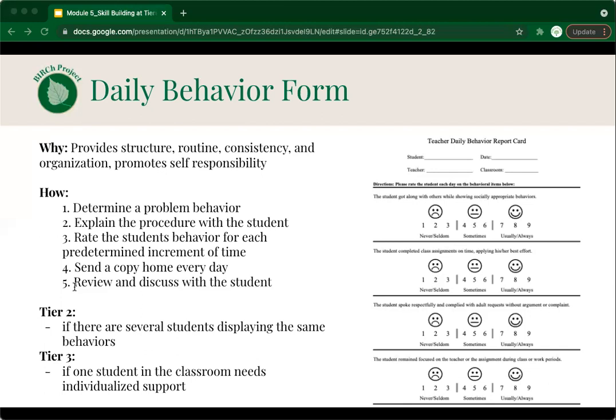Some examples of when you might use this would be when students exhibit persistent behavior problems, are unorganized, consistently fail to complete daily classroom or school requirements, when students exhibit persistent emotional difficulties like frustration or anxiety, or possibly when students are defiant or oppositional.